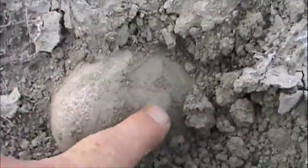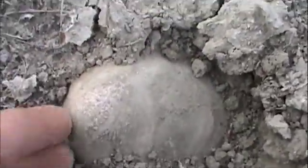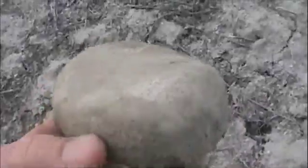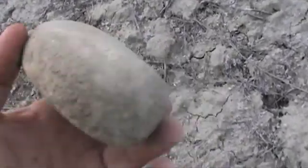These things are actually, get a nice one, it's harder than finding an arrowhead. Yeah, I think it's gonna be a good one. Yes, yes, yes. All right, that's about as good as they get. Very good.